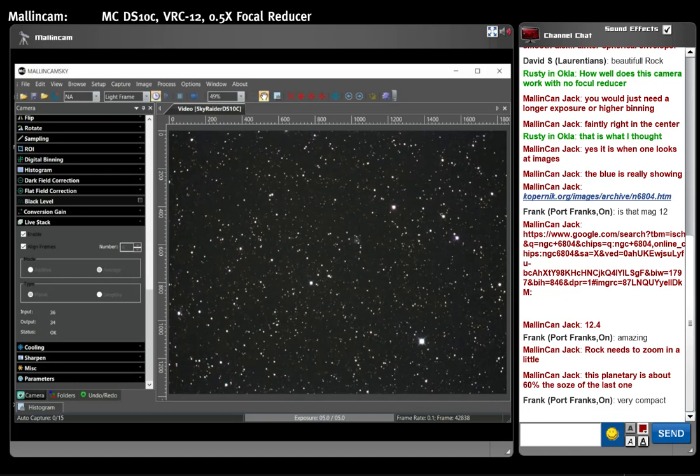Yeah, very compact, very small. But that's a cool one. This is hard to pull. This is nice. That's a lot smaller than the other planetary nebula that we looked at earlier.